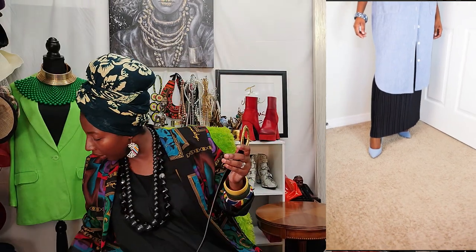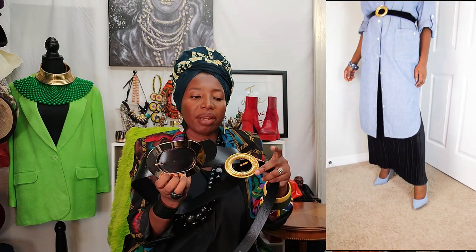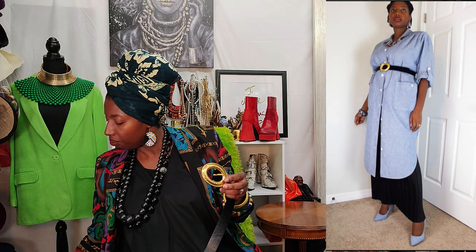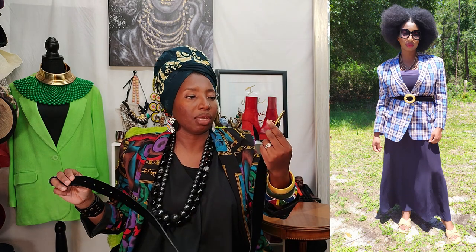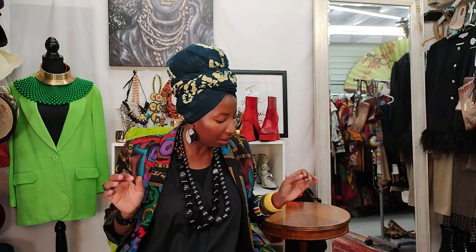Because it looks a lot like this one that I am keeping. Kind of like a bigger buckle, but it still looks... No. My mom, I'll probably give it to my mom. She'll probably wear this. No, I'm going to get rid of it. Then let it go. Quality. We want quality here. We want to elevate our look.